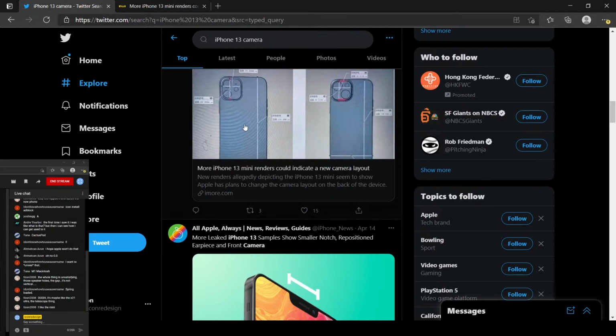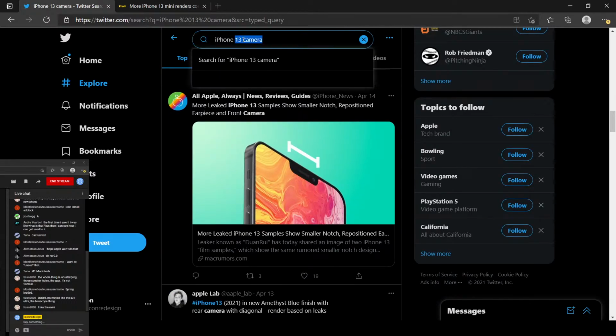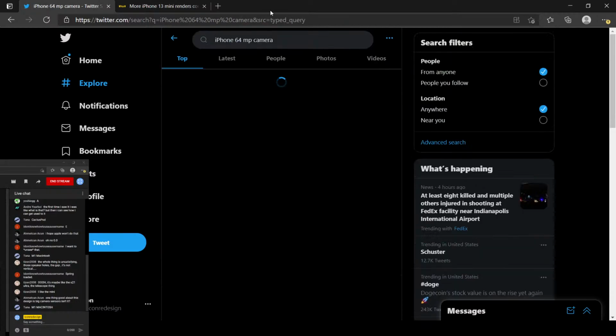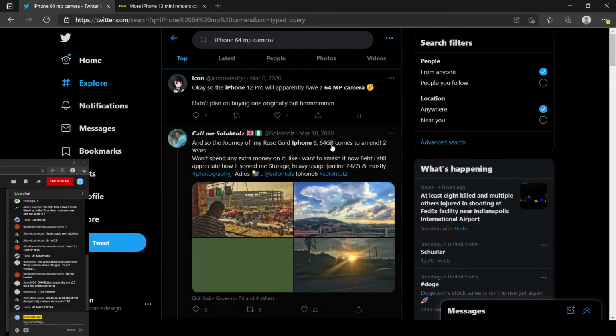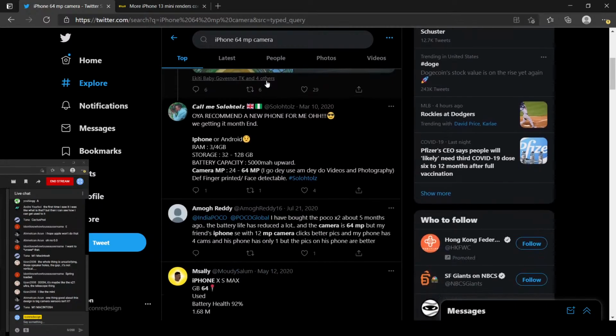Titan says, maybe it's like the S21 Ultra, like the telescope thing. I don't know. After all, have you heard of the 64 megapixel camera rumor? Because consistently my favorite part of an iPhone is the camera. I think most of you would agree. Okay, so I tweeted about this in March of last year. Didn't happen, of course.